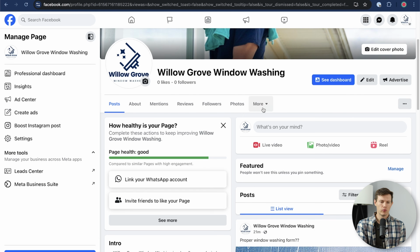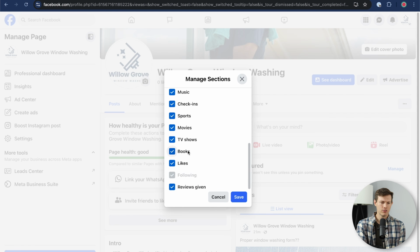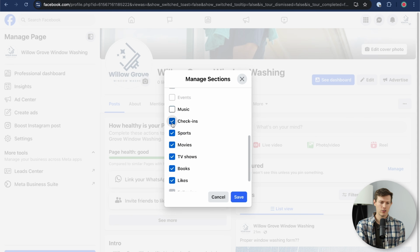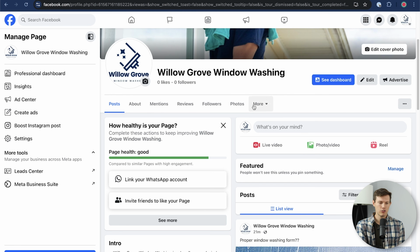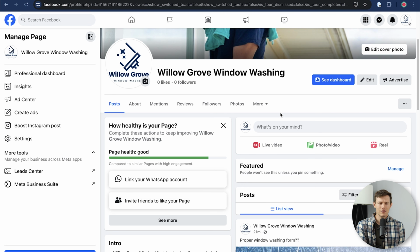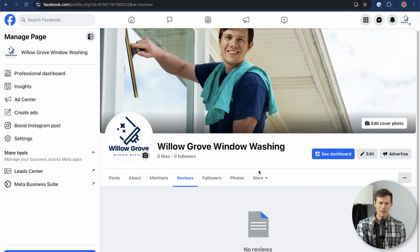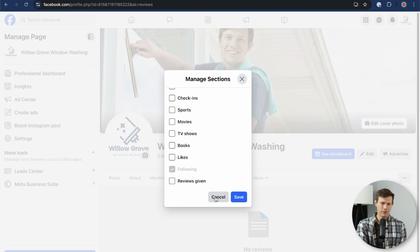So to customize the menu right here, I'm going to click on more, go down to manage sections. And then from here, you can choose, hey, we don't need music. We don't need check-ins. We don't need sports, movies, TV shows, books, likes. We don't need any of that related to our page. Reviews given, again, not going to add that either. And we can say save. So now that kind of changed which ones, when someone clicks more, those things will not all be down there. But some things like about and reviews and mentions, unfortunately, are not able to be modified. But again, if you just wanted to add anything else, manage sections, go down here and you can add those in there if you want to.